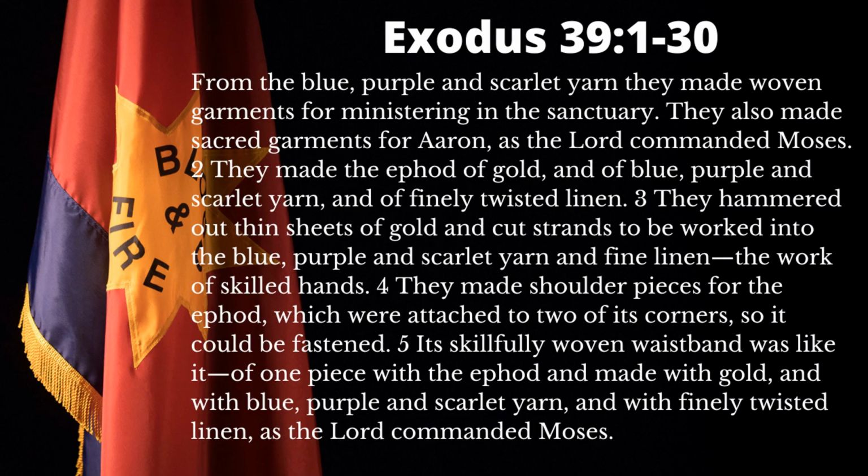From the blue, purple, and scarlet yarn, they made woven garments for ministering in the sanctuary. They also made sacred garments for Aaron, as the Lord commanded Moses. They made the ephod of gold and of blue, purple, and scarlet yarn, and of finely twisted linen. They hammered out thin sheets of gold and cut strands to be worked into the blue, purple, and scarlet yarn and fine linen, the work of skilled hands. They made shoulder pieces for the ephod, which were attached to two of its corners so it could be fastened. Its skillfully woven waistband was like it, of one piece with the ephod and made with gold and with blue, purple, and scarlet yarn and with finely twisted linen, as the Lord commanded Moses.